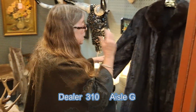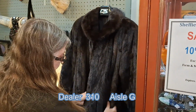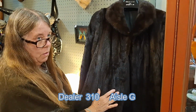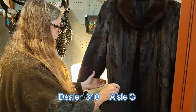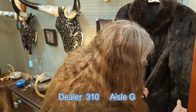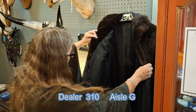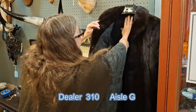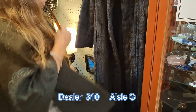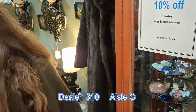So what is this beautiful thing here? I mean, you can't feel that, but take it from me. That's what you say when you come and meet this coat. I don't see a tag on it. This is booth 310 on G. That's a beautiful coat. It doesn't have any, so you'd have to ask up front and have them call the dealer, which we're happy to do. But there's another one over there.